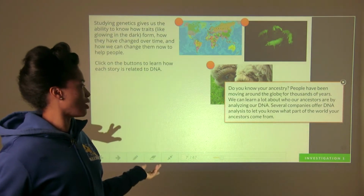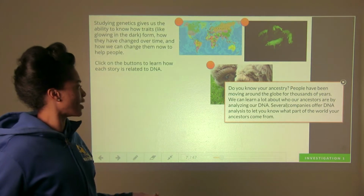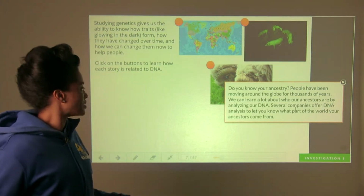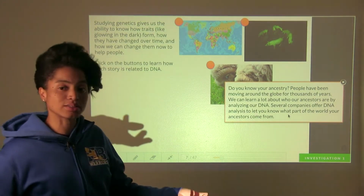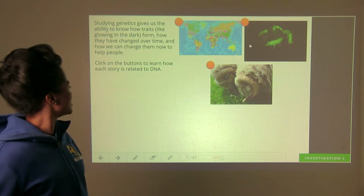People have been moving around the globe for thousands of years. We can learn a lot about who our ancestors are by analyzing our DNA. Several companies offer DNA analysis to let you know what part of the world your ancestors come from. All right, so that is one key piece about DNA.